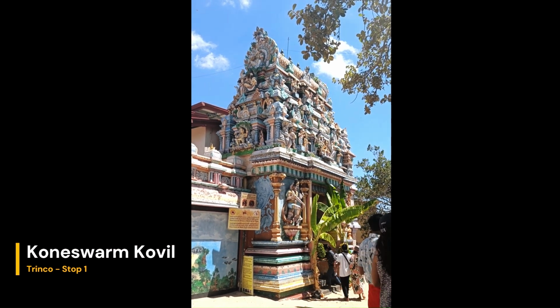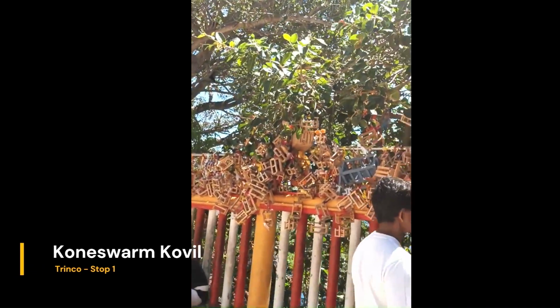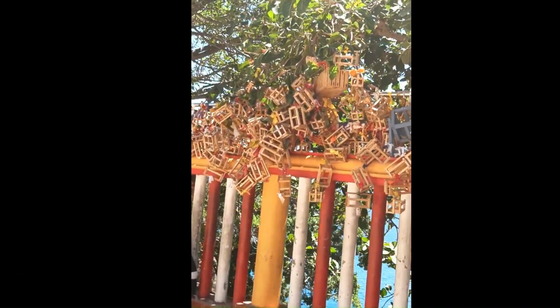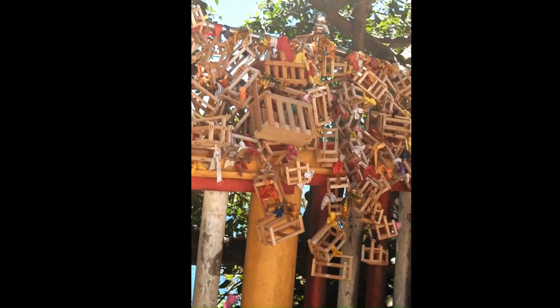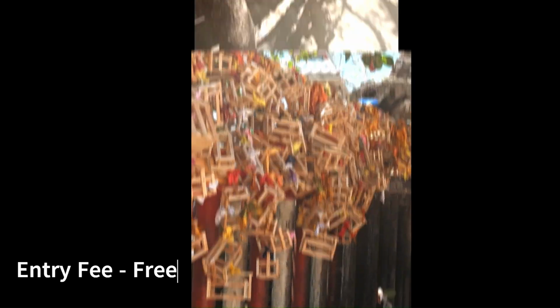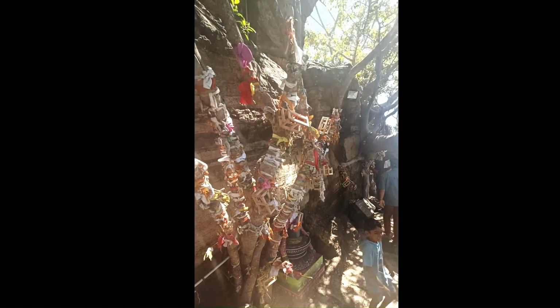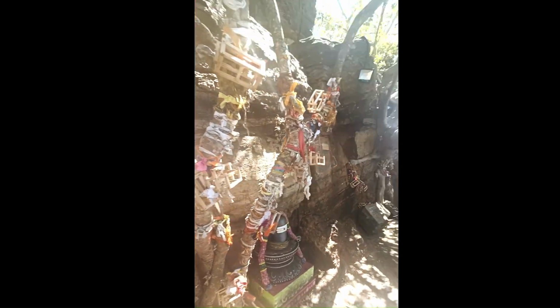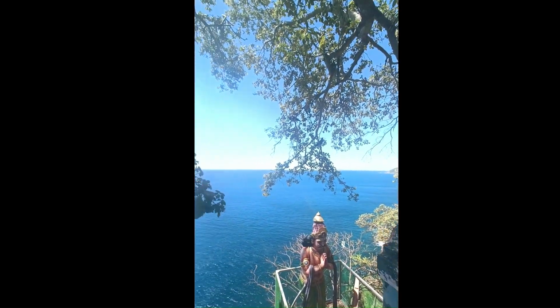Which was the Koneshwaram Kovil, which is also known as the Ravanan temple. This is a very famous temple, and it actually has a history behind it, where it's said that Ravan had come here and made a mark with his knife. So if you're again a history buff, please go read about it. A lot of religious people come to this temple and make their offerings and prayers, and there are some breathtaking views that you can see from this particular temple.